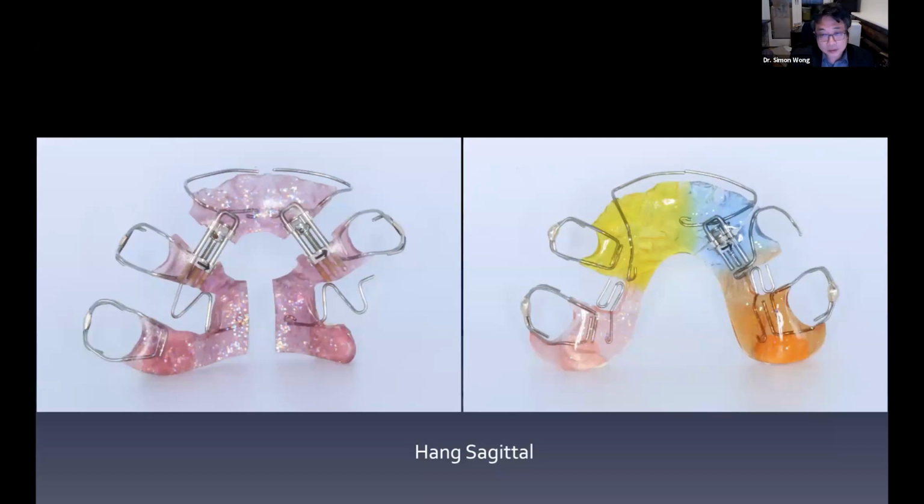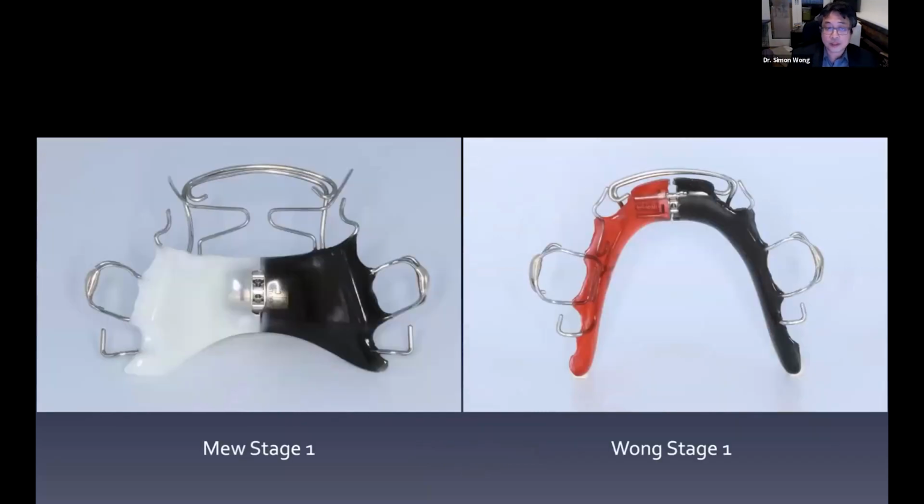We created appliances that could reopen spaces when early tooth loss created collapsing arches. We created appliances that could effectively expand the maxilla. And one of the things that I'll talk about today is the creation of an appliance that can effectively create mandibular arch expansion.